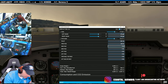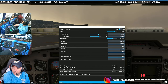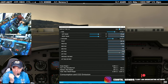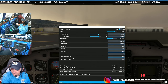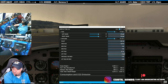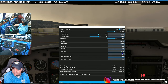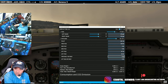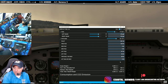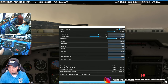What did I say? I gotta look. 100. Oh, you stink. 100. Max packs. No, we're doing the aft packs. We're doing 87. This is a pain in the neck. All right, so 87, then we're going to go 90. And then our forward bags are 40. Oops. All right, that should put us right where we need to be at 4,400. It is close.